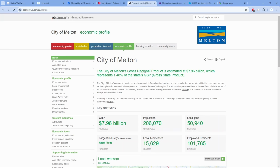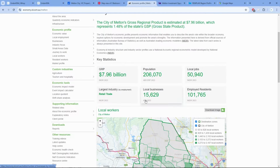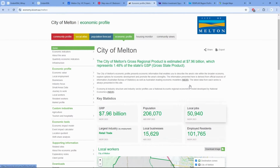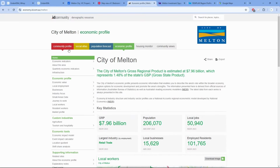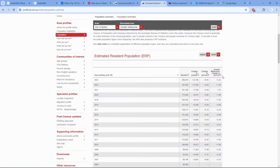So let's look at the economic profile of Melton, and let me just say, it's pretty good. We have an $8 billion GRP with a population of 206,000 people, and the population is rapidly rising within Melton City. It is a well-known fact. In fact, if we look at the community profile and the population estimates, and we scroll down, we can see that the population is rapidly growing.